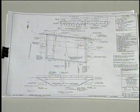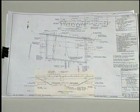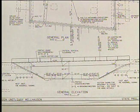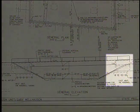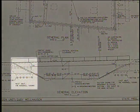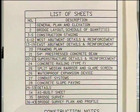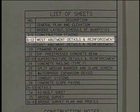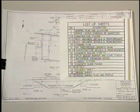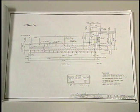Going back to the title sheet's general elevation view on sheet 1, we can see the substructures consist of only the west and east abutments. Our focus will be on the west abutment, so let's pan over to the list of sheets and locate the west abutment details. We see here that they are on sheets 6 through 12. Turning to sheet 6, we find the footing plan.